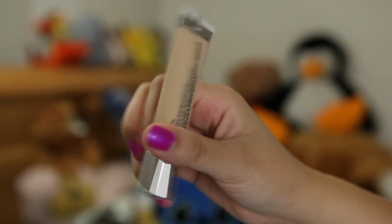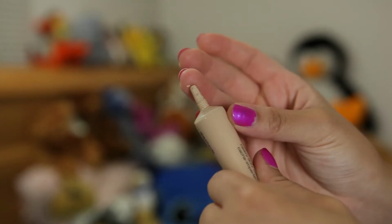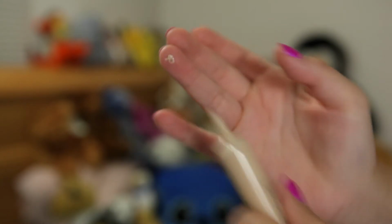The next thing I'm going to show you guys is the Hard Candy Glamouflage Heavy Duty Concealer. This has been a cult favorite, and for good reason. It is a super high coverage concealer, and I've seen people do demos where they can cover up entire tattoos with this stuff. So a little bit of this goes a long way. For $6 or $7, you're getting 20 grams of product. That's 0.71 ounces of product. And this lasts forever because you really only need the tiniest amount.